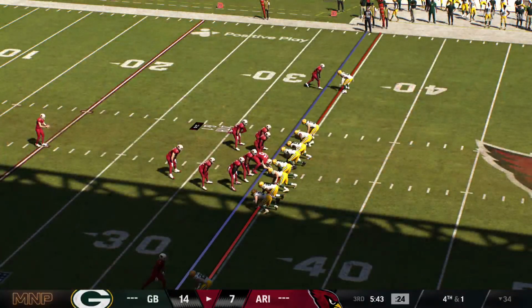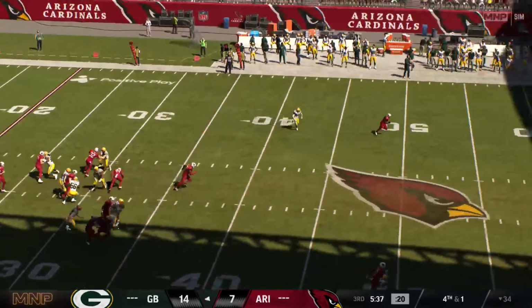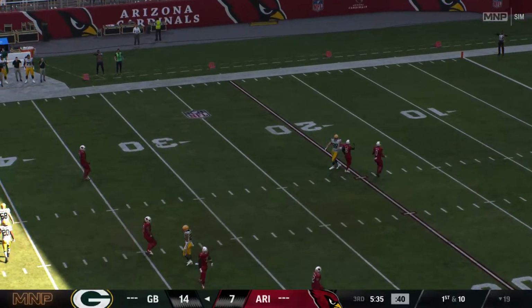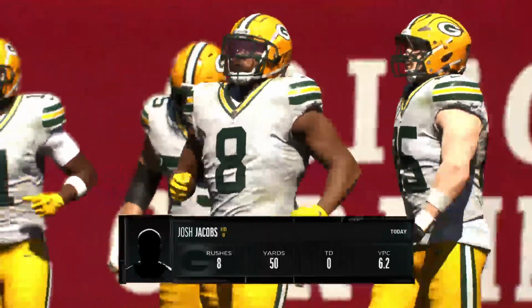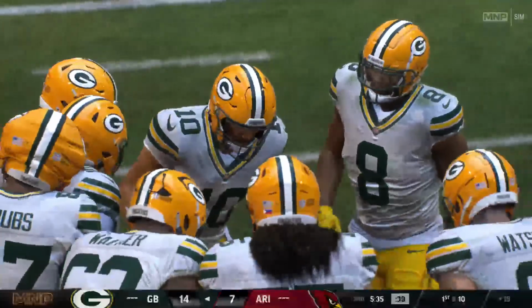The Cardinals out for the punt. Blake Gillikin will kick it away. Fair catch hauled in at the 18-yard line. The Packers and Josh Jacobs about set to go on offense. They didn't add to their lead last time out. They punted it away, but still ahead and able to add to it here.